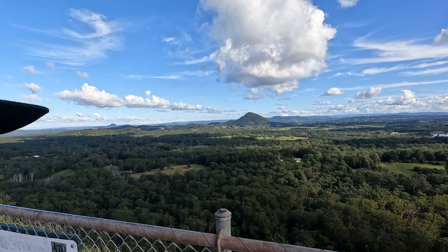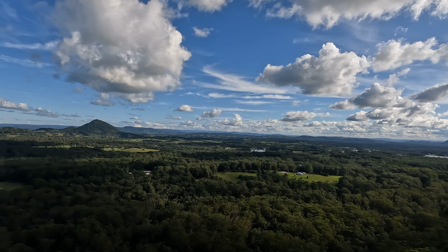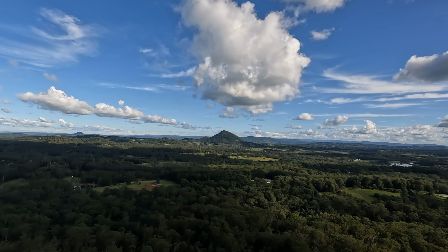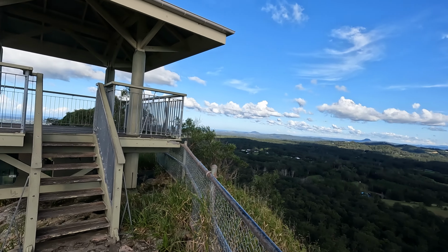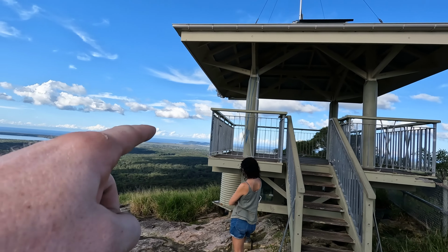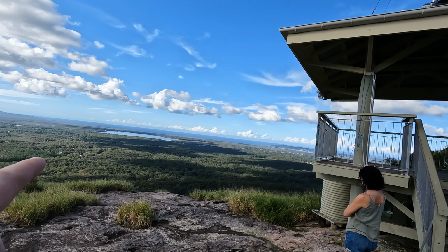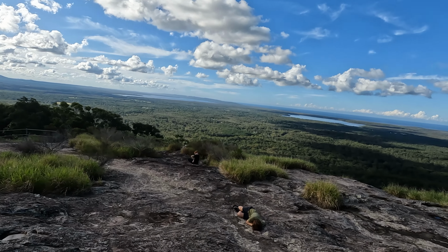This is Mount Tinbeerwah. Absolutely beautiful. Check it out. 360 degree views. There's Karoi over there. There's Coolum. There's a lookout. There's Noosa. And that's going up the North Shore. Up north. And two tired boys.